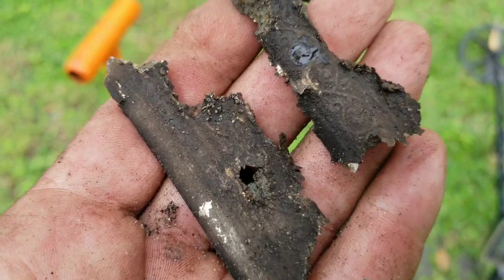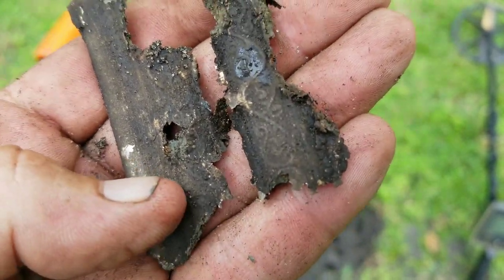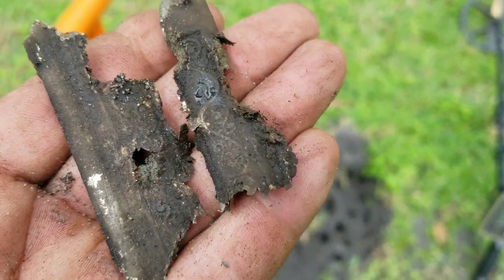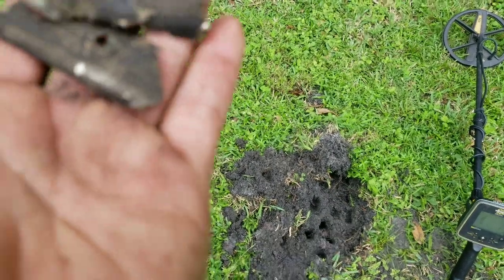These two pieces here, now I can't confirmulate, but I'm thinking these are from a toy cap gun. A little bit of decorativeness on there. Hopefully I find more pieces of it. Very cool.